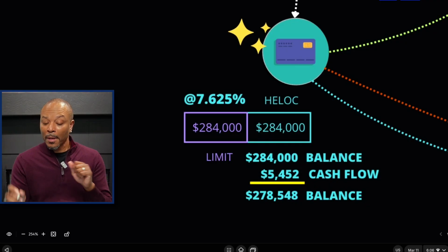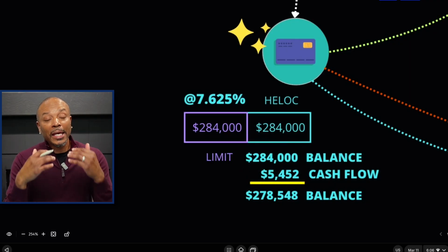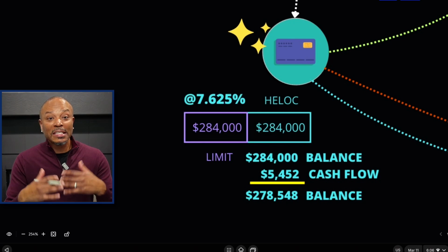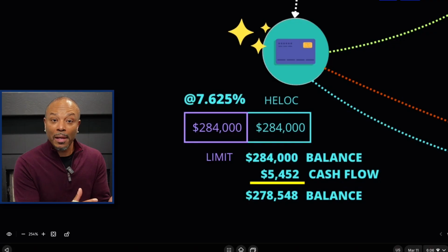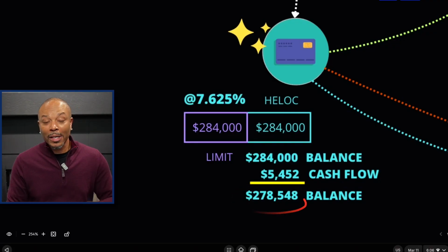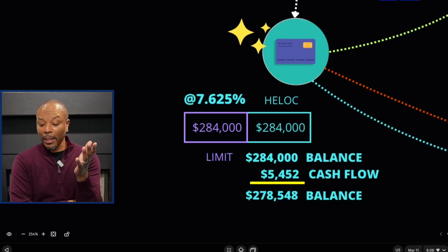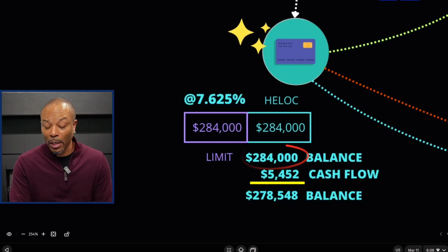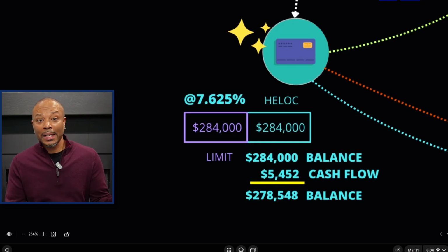Yes? But at the end of month one, after this cash flow is sitting on this line of credit, the interest rate is variable. The interest rate is based off the performance of the HELOC, or the balance in the HELOC at the end of the month or at the start of the next month, which means the interest owed for month two is based off a new balance of $278,548. Can we just agree that it's $1,825 in month one, but in month two, it would not be $1,825. It would be something less than that.